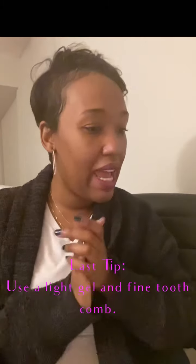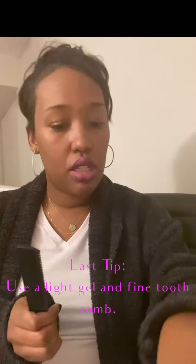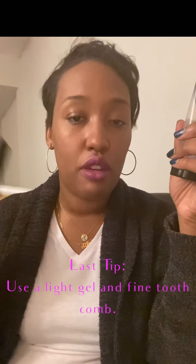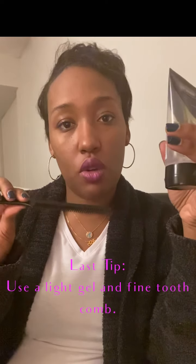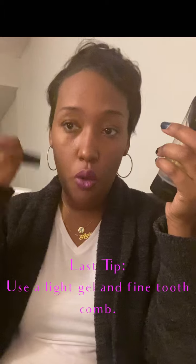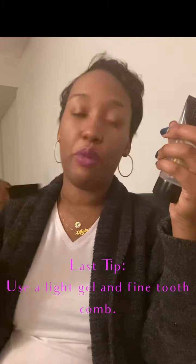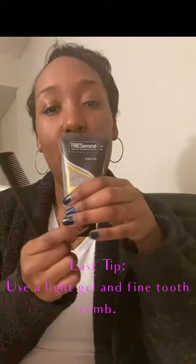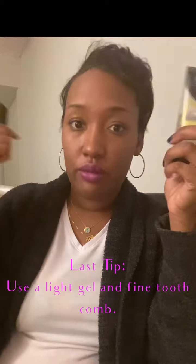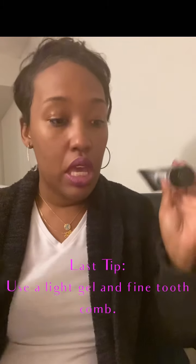Okay, and my last tip would be, when you're doing the back of your hair, if you're having a lot of flyaways, get a rat tail comb and a light gel like this Tresemme, and just comb it down. If you've got a mirror, you can go in the back and style it, and then you can probably put some little waves or something like that. But you probably want to invest in something like this magnetic comb, or if you've got a rat tail comb, that'd work. But with this, it'll work too. So that's just my tips.